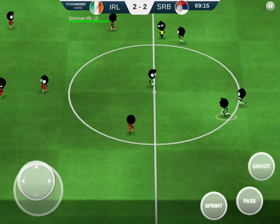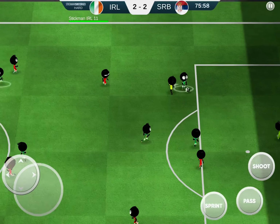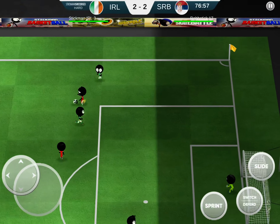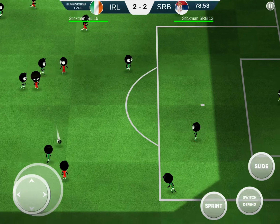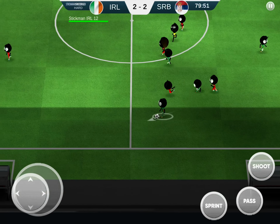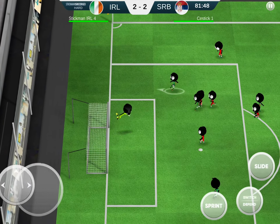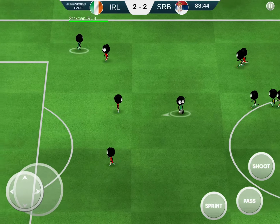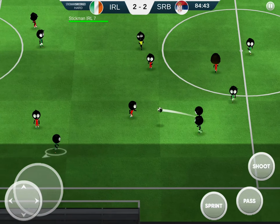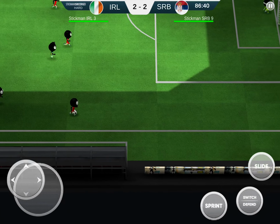Serbia's defense has been on point today. They may have let in 2 goals, but they've been incredible this game. Great save by the goaltender. 82 minutes to go in the game. There will not be extra time. And what I mean by that is there are only draws. There are no overtimes at all.